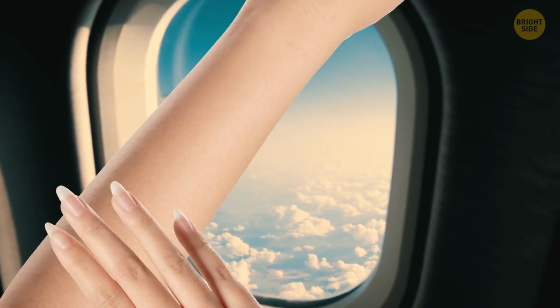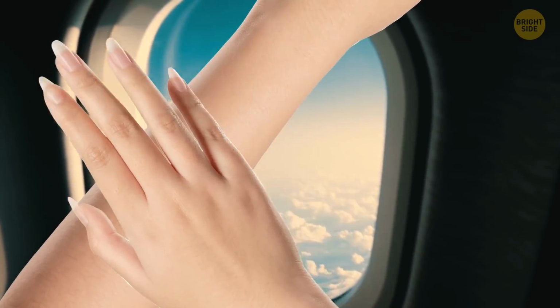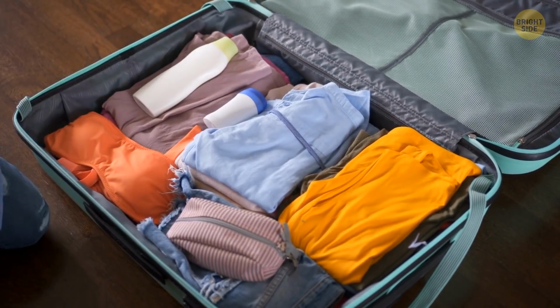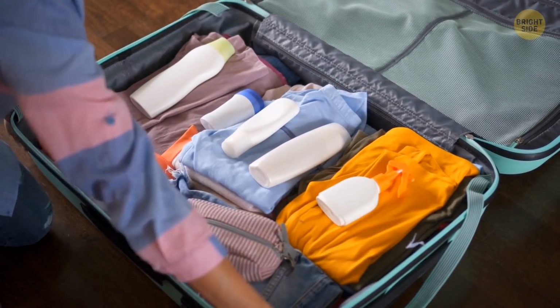Your skin usually becomes a bit dry during the flight. This happens because of low humidity levels in the cabin. Bring a good moisturizer with you to keep your skin hydrated on board.